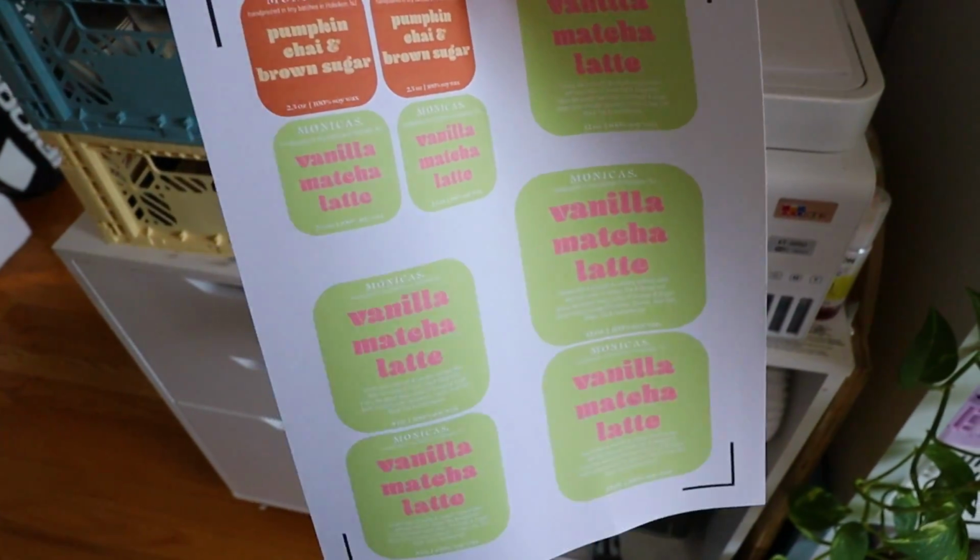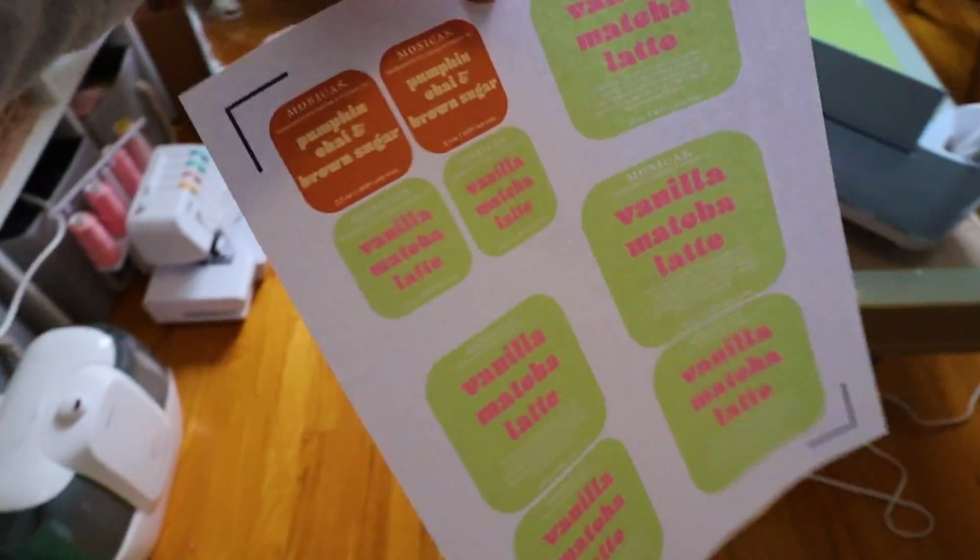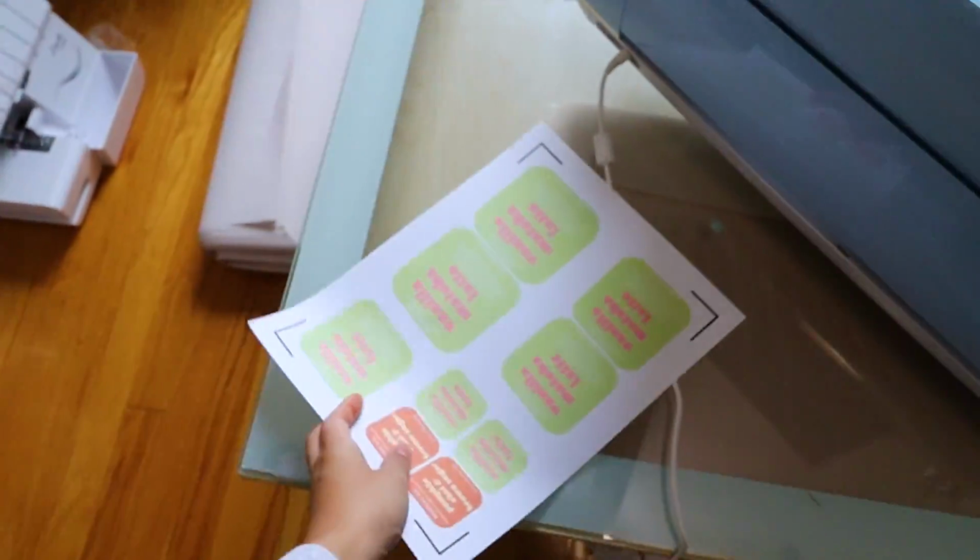Okay, I think that's so much better. Good, nice. But this is regular printer paper. I just wanted to test it out. So now let's go with the sticker paper.